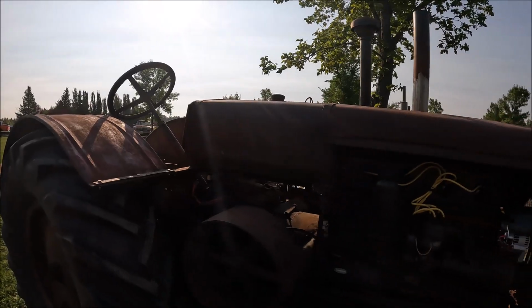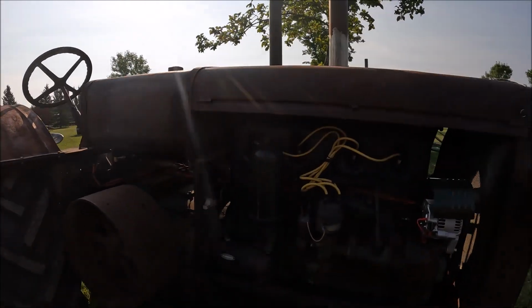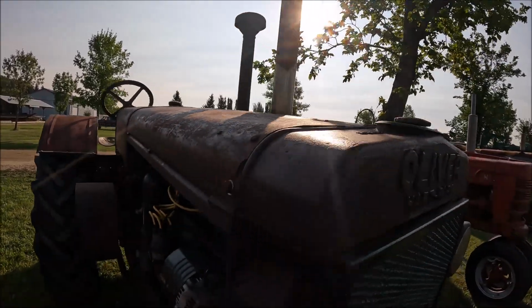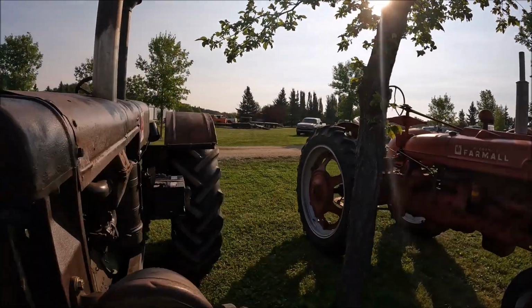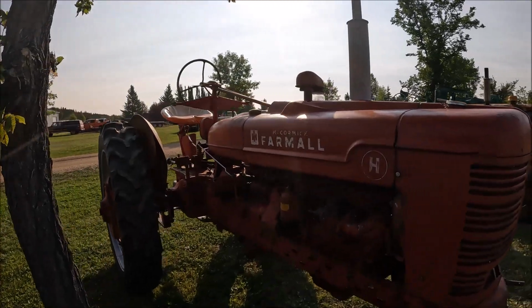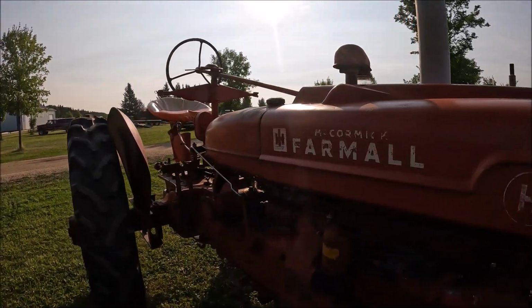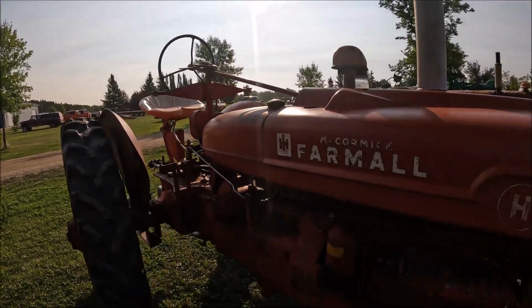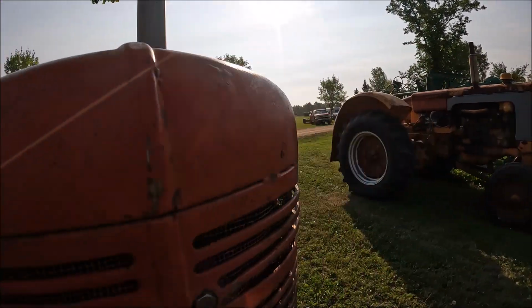Here's an Oliver 90, I believe. Somebody put a little alternator on it, but it's a nice straight original tractor. Here's a real nice Farmall H. We've seen this little tractor before, I think, at this show, but this one's a real nice tractor.